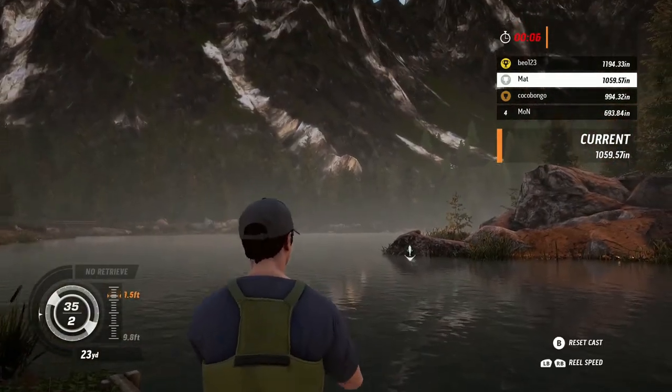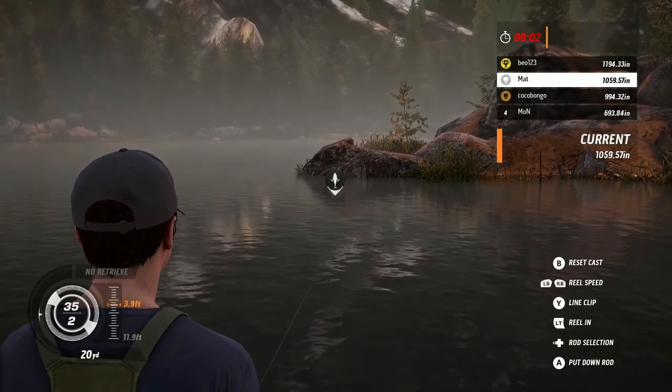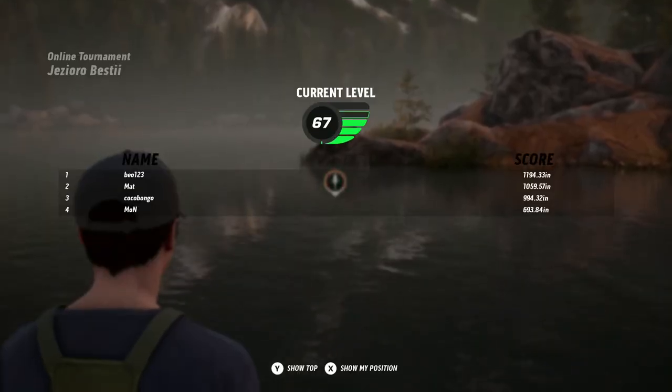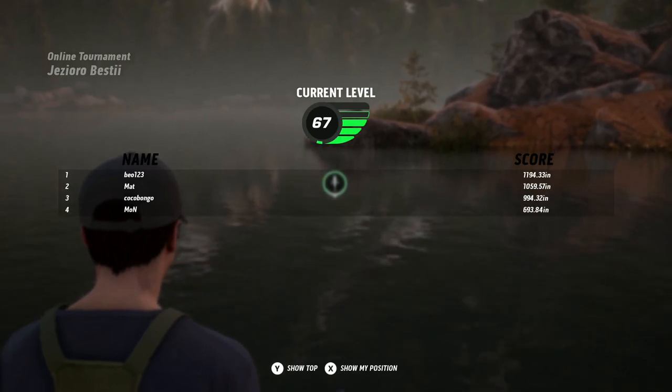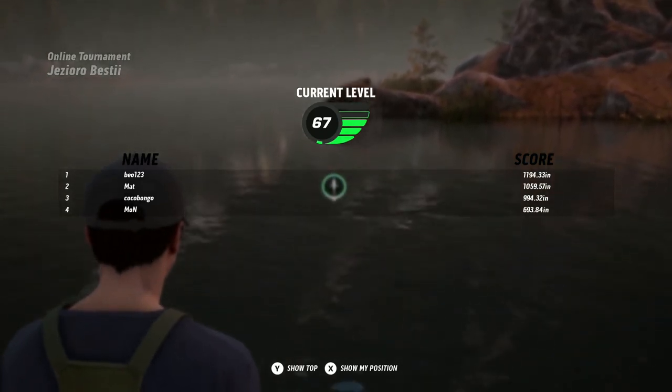Nah, I'm just going to mess around now with a spinner. Probably won't catch anything. There we go, 1,059.57 inches. No, I didn't get me Xander, I've got 693.84. Yeah, not bad. That's been a good trip to Jezioro Bestii.